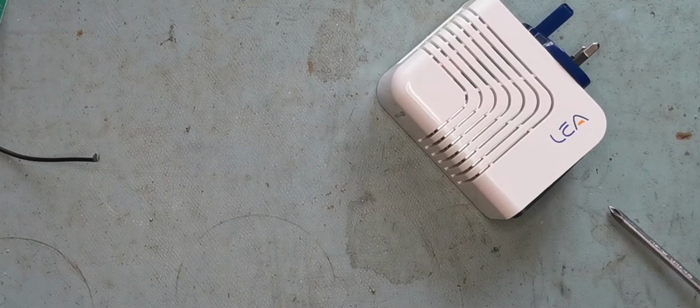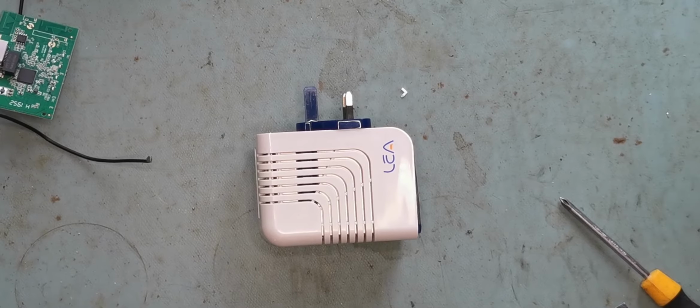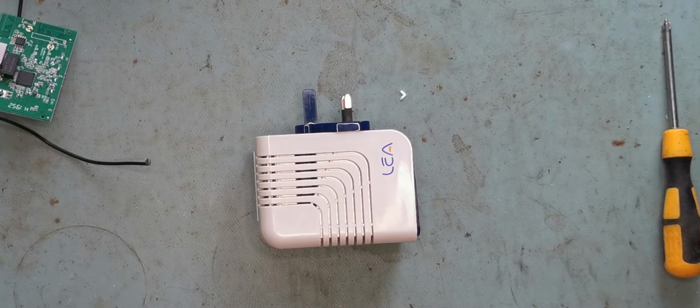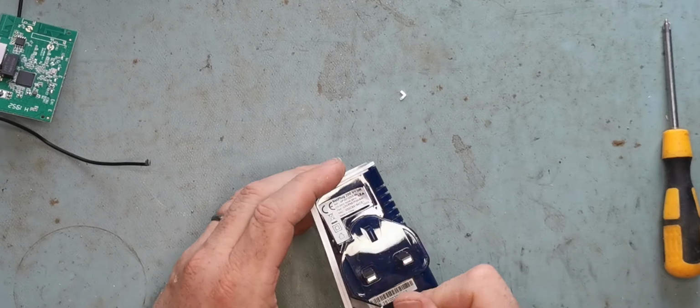Back again, because I realise this one's rather short. Let's try and get into the broken one. I'll zoom out just a little. Right, there appear to be no screws in this. I have partially managed to get it unclipped. Let's continue.